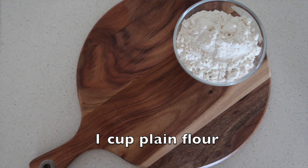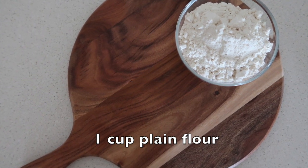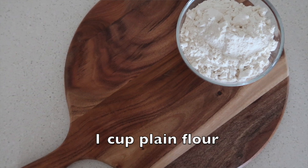So what I'm going to do now is, I've got all my dry ingredients here. I'm just going to go through the recipe. You have to have your recipe handy at all times, so you don't have to run back and forth wherever you have to look at your recipe. So I've got here with me 1 cup of plain flour, and I'm just going to combine all the dry ingredients together and sift them together.